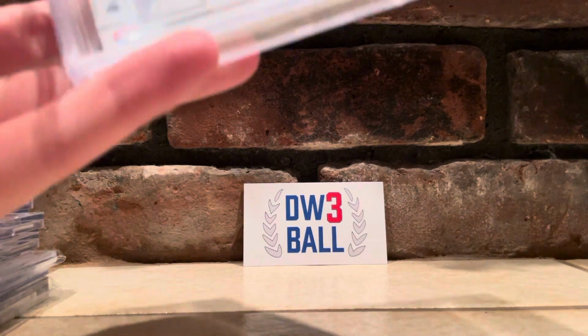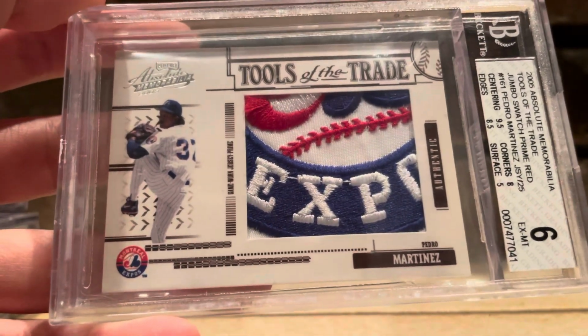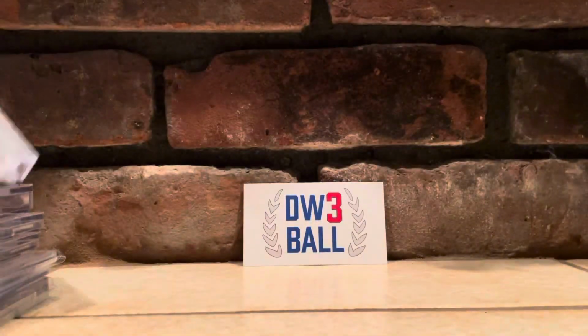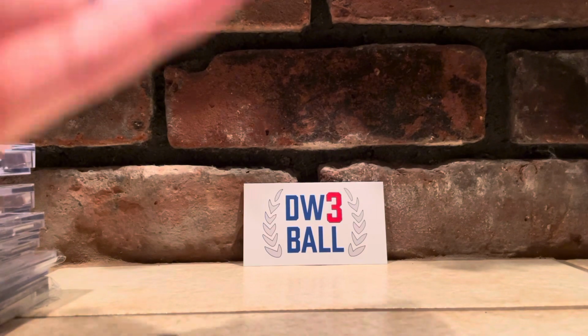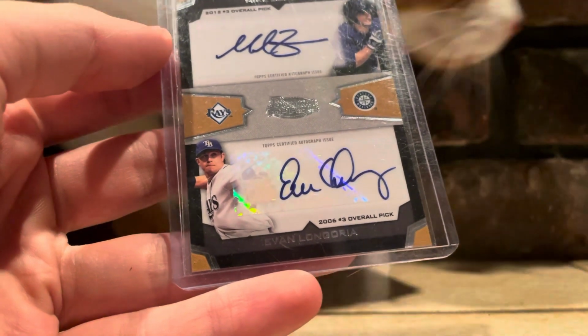Speaking of Pedro Martinez, it's graded a 6, but with cards like this, the grade doesn't matter to me. Awesome game used patch. Big Red Sox fan. This card was given to me for my birthday by one of my best friends. As I said, I PC Longoria, so this is awesome.